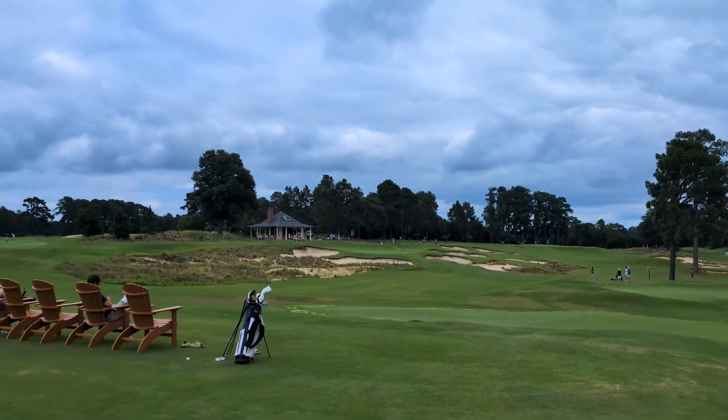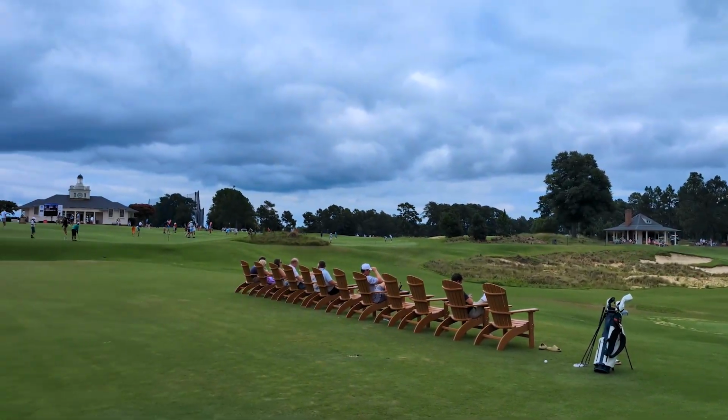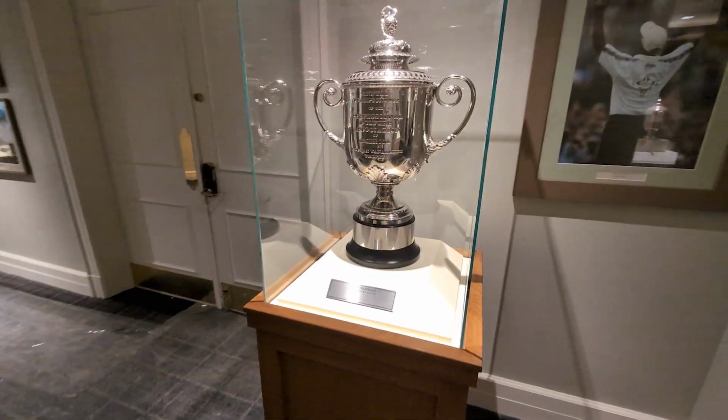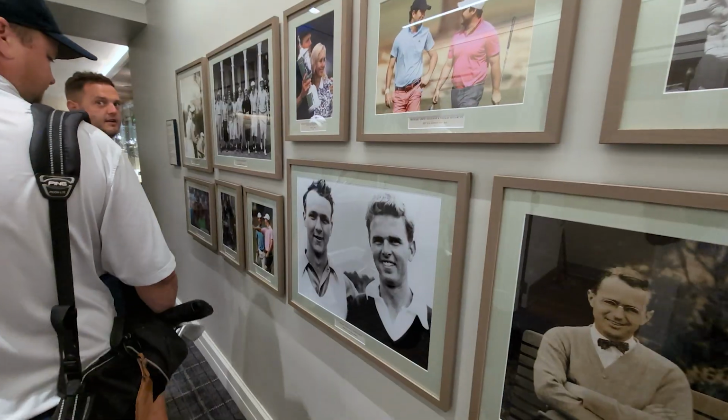So I'm trying to remember what our starter's name was down there for the Cradle. I think his name was Ed. He's probably 80 years old. You got every single one-liner you could possibly think of. But the coolest thing about this is when you get down there, if you haven't been to Pinehurst Resort before, obviously go in the clubhouse, you got tons of history with all the US Opens, Ryder Cups, PGA Championships, everything under the sun has been hosted there before. You've got some of the best champions in the world who have played there.